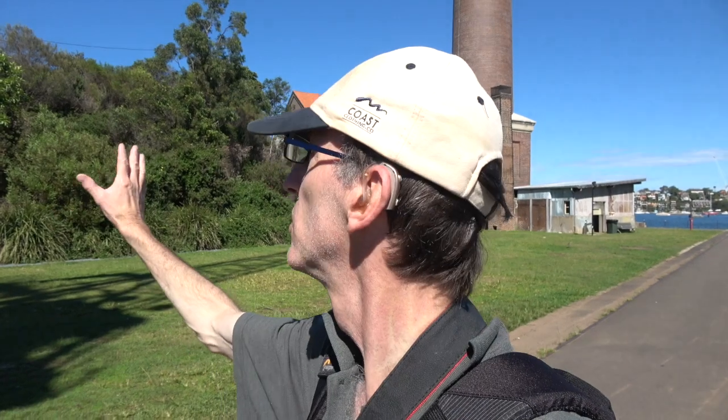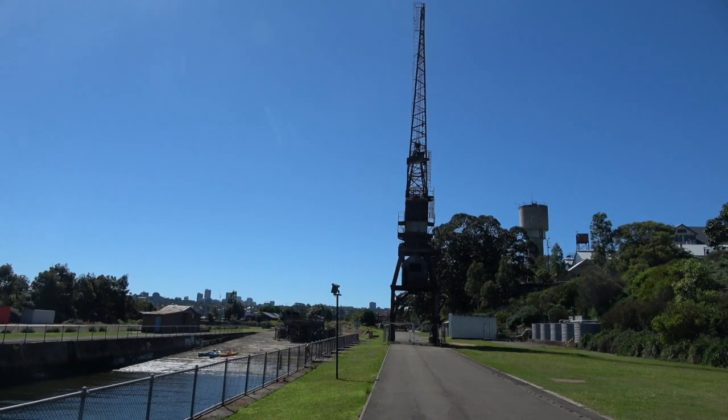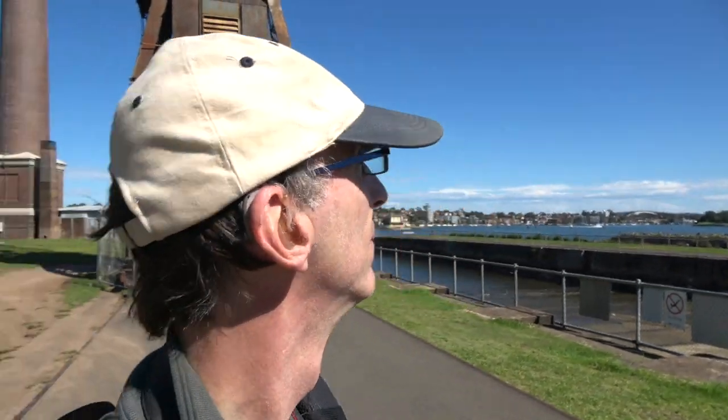This is the island's power supply. This building supplied the island's electricity up to the 1950s. Pretty impressive. There's no shortage of cranes on the island. Beautiful.